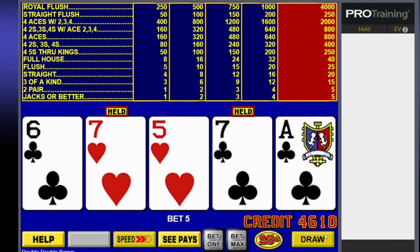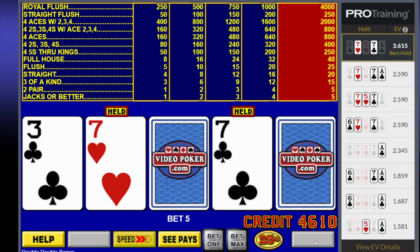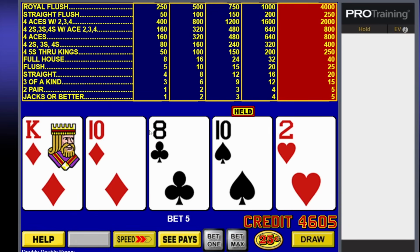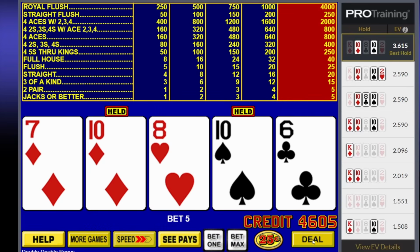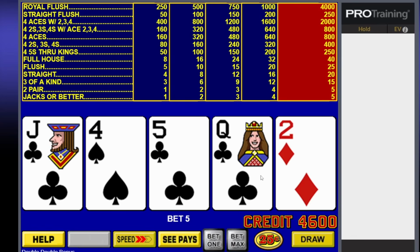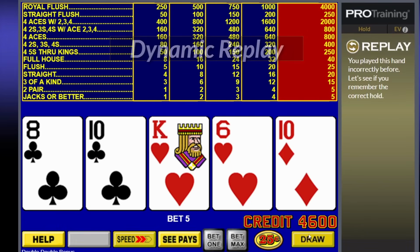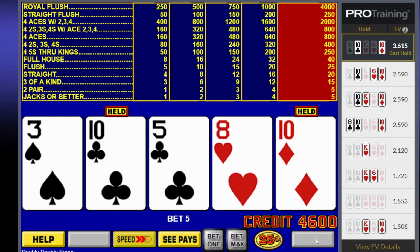7s. Let's go with 7s. And here we'll do 10s. And they're giving me a lot of 10s, and they're not even the replays. Jack queen suited. I love that hand. Let's see what we get. Oof. At least we hit something. Replay on the 10s.